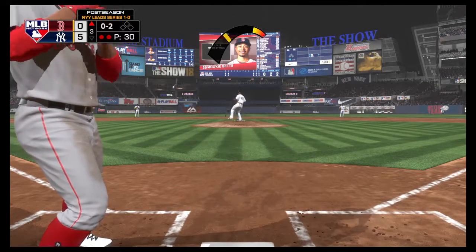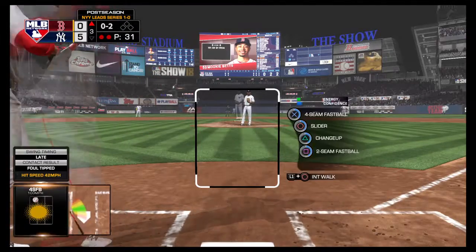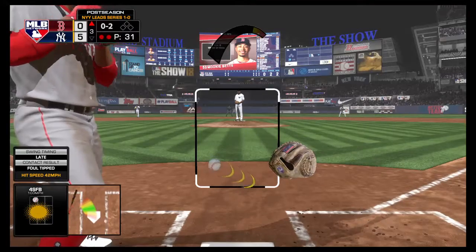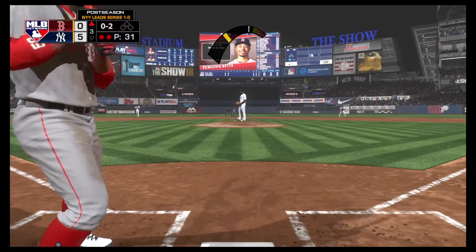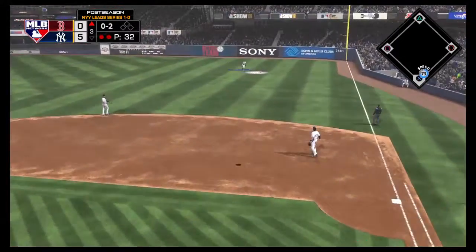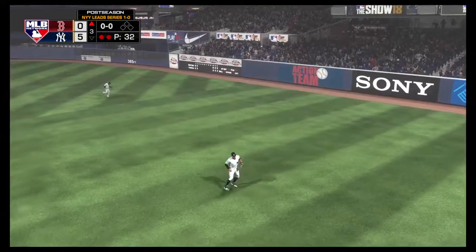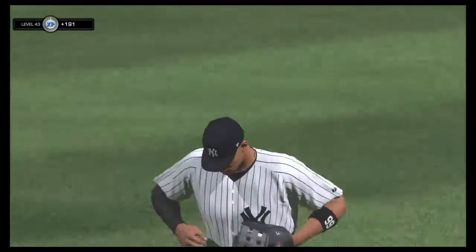Betts, who's often just referred to as plain old Mookie. He was a 5th-round pick back in 2011. I know a lot of people weren't sure what this guy was going to become, but he has blossomed into one of the superstars in the game. What an absolute steal coming out of the middle rounds. Judge is under it, and he makes the catch for out number 3. Red Sox.